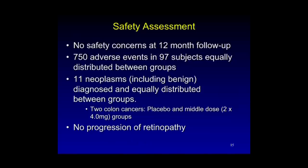With regards to safety, again, this is an example of all CLI trials. So if you're involved in a CLI trial, these are the sort of problems you're going to face. There were 750 adverse events for 97 subjects. Almost every subject in the trial had at least one adverse event, and this was due mostly to the comorbid disease burden. There were 11 new neoplasms that developed.